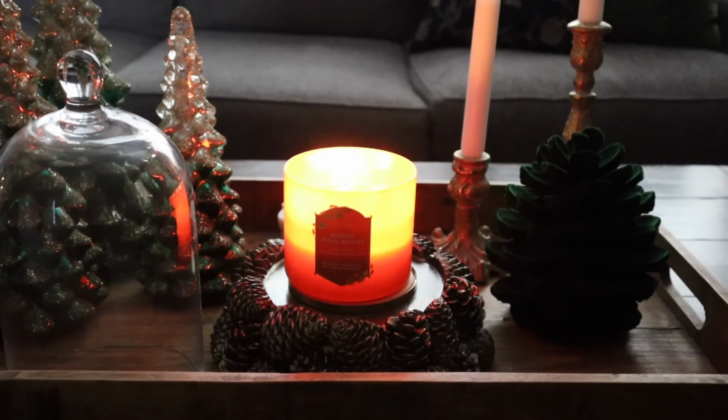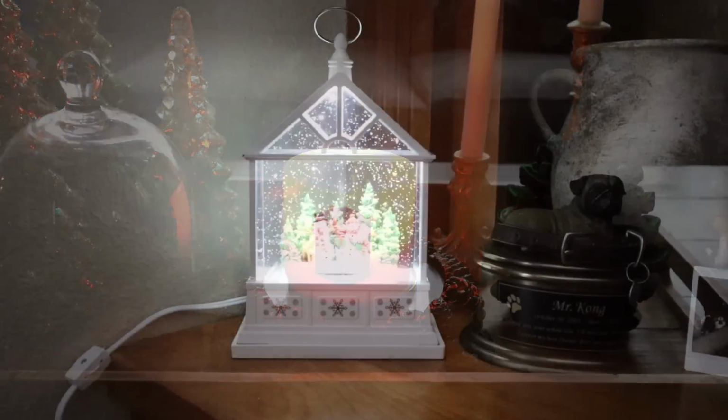But anyway, that is what Penny is enjoying in the family room here as she takes her, I don't know, 10th nap of the afternoon. All right, let's move on.